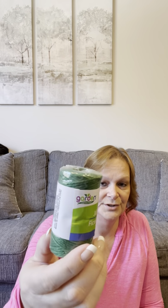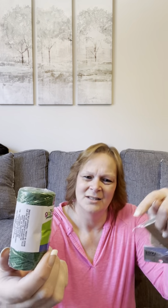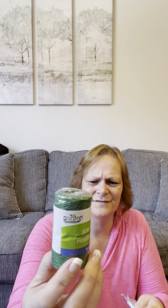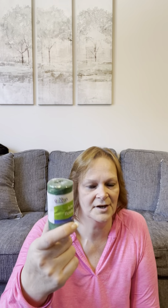But anyway, let's see. And then I got some green jute. I've never seen the color jute before. Let me know in the comments if you've seen any other colors, because I've only seen the natural color and this green, but I'd love to pick up some other colors if they have them. So again, in the comments, let me know if you know of any other colors.